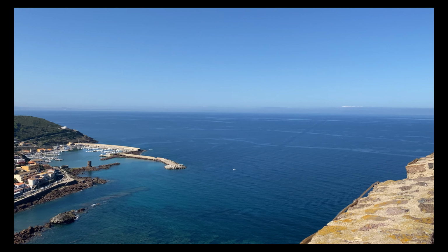There is also an ancient church here in Castelsardo, and I want to show you this too. So now we go there. I think that this particular thing was used in the past to catch fish.